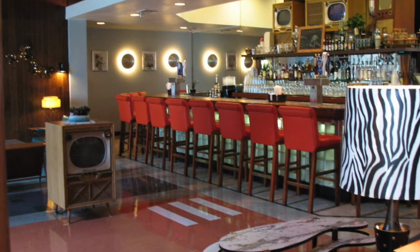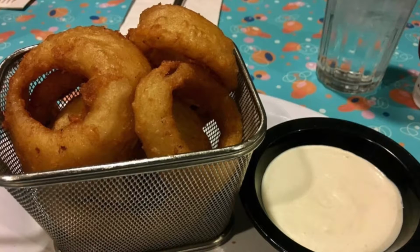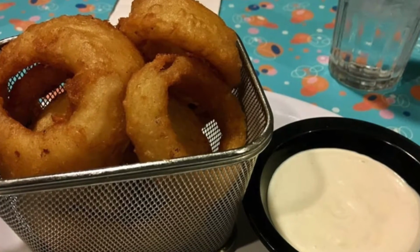If one of us is there and the other one's not, we kind of happen to sneak into 50s Primetime, the bar area, grab some onion rings, and send a picture to each other. Get very jealous and all that. But no, it's a great place. Fun for sure. That's actually a really good bit of advice. If a restaurant has a bar in it, that's usually you can walk up, if there's room, you can sit there and actually order food from the restaurant, even if you don't have a reservation, so good advice there.